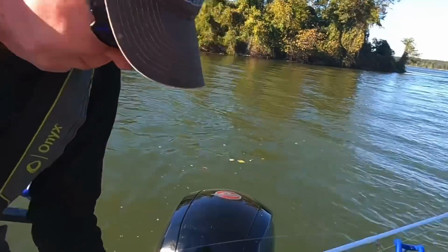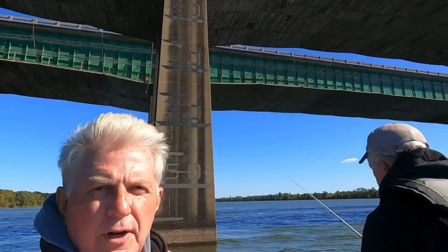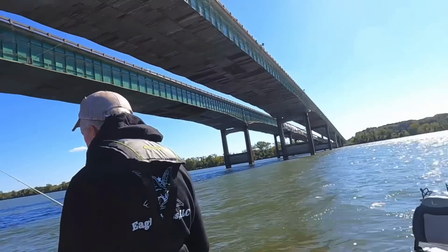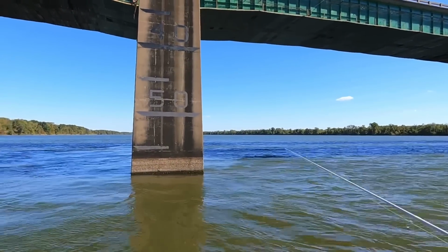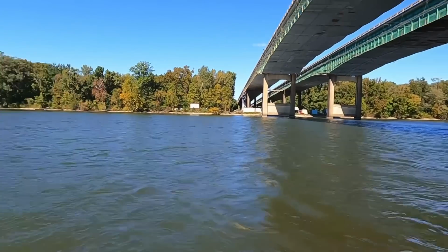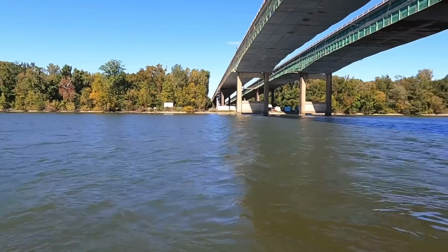Thank you. Okay, folks, we just moved on down the river to this bridge right here, and we're gonna fish behind these bridge columns. We're gonna start out on this one, and then move over to that one over there. The only problem is it's gonna be noisy. They're painting this bridge right now, and they got a bunch of generators going, but that'd be okay. I've caught some good fish over there, so I got to go try it.